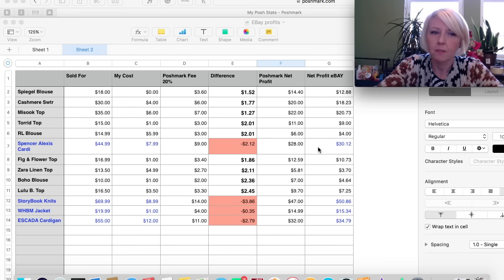Then where it does make sense for me, where the profit is greater by on average $2, if I average all this out, it's around $2, I can make $2 more if I don't pay for shipping. So the Spencer Alexis cardigan on Poshmark, I would have made $28. On eBay, I made $30. That's a difference of $2.12. And I did not pay for shipping. I passed it on to the customer. Same thing here. I passed it on to the customer, so I made more money. If I didn't pass it on to the customer, I would have made more money on Poshmark.